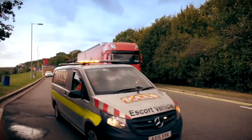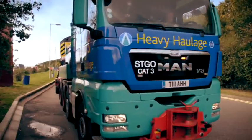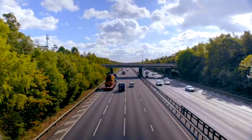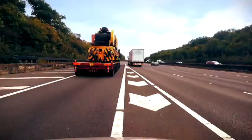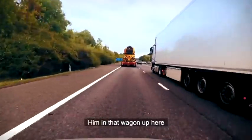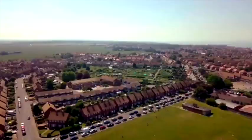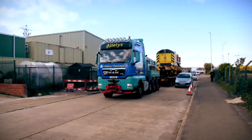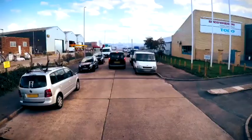Should we go for it? Can you watch Zen for me? Yeah, you're good, mate. All good. Watch it. Idiot. There's nearly just been a pile up behind us. Him in that wagon up here, this wagon and drag just coming by you. At just gone 4 o'clock, Terry and the team finally pull into the new museum.